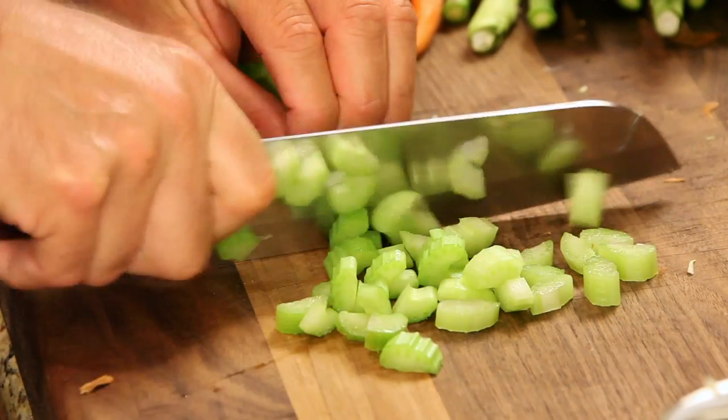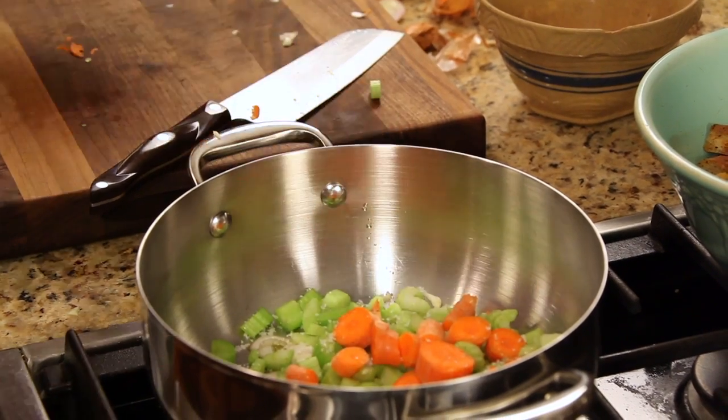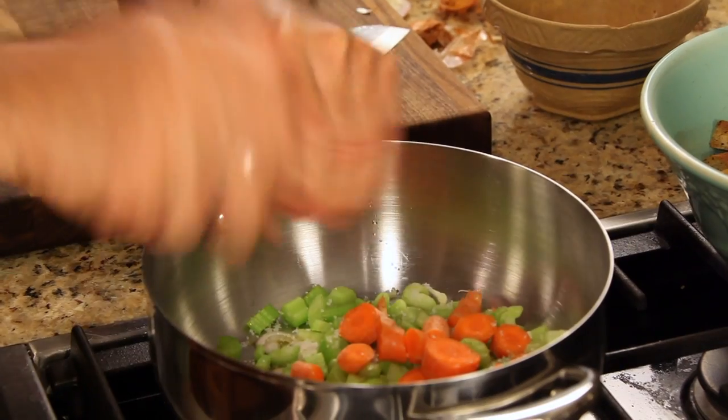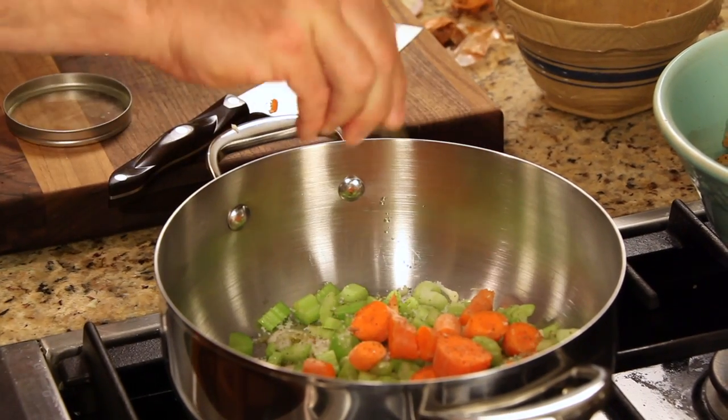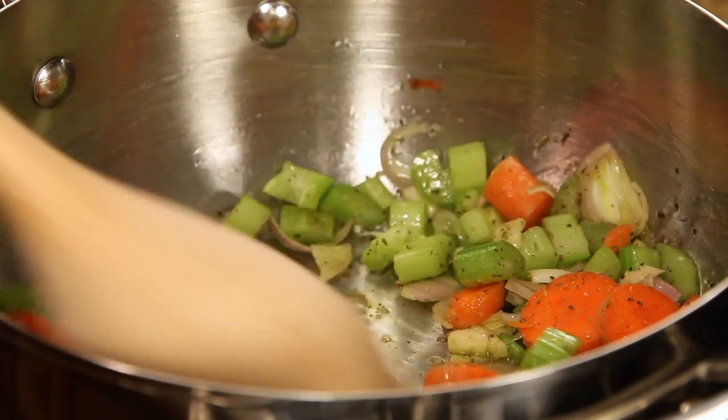While those are sweating, let's cut up some celery and some carrots. And that is just fine. These are going to go down. And now what we want to do is take a little bit of salt. This is kosher salt, and season this up a bit. Black pepper. And then for this, we're going to use the Northern Italian seasoning mix again. It's perfect for this. Maybe half a teaspoon, something like that. Now we want to grab a spoon and just start to stir this mixture and let these vegetables sweat.